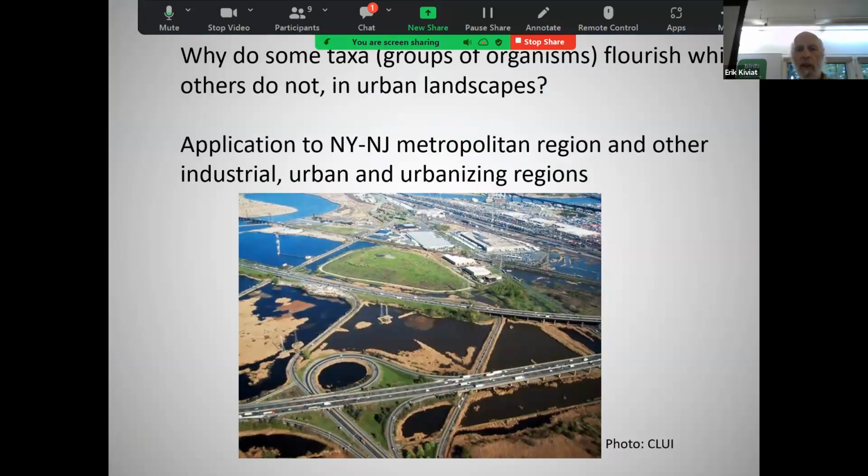So the basic question that we've been asking after two decades of work in the Meadowlands region is, what groups of organisms do well, or at least persist in this region, and which other ones don't? And is that idea of urban tolerance and urban sensitivity extrapolatable to other urban and industrial areas? I think that it is. It's going to be a little bit different in each place, but that's what I want to present to you tonight, this scheme of how organisms get into an urban industrial area like this and find a habitat that they can persist in, how they move across the landscape, and how they settle in an area that's suitable for them.